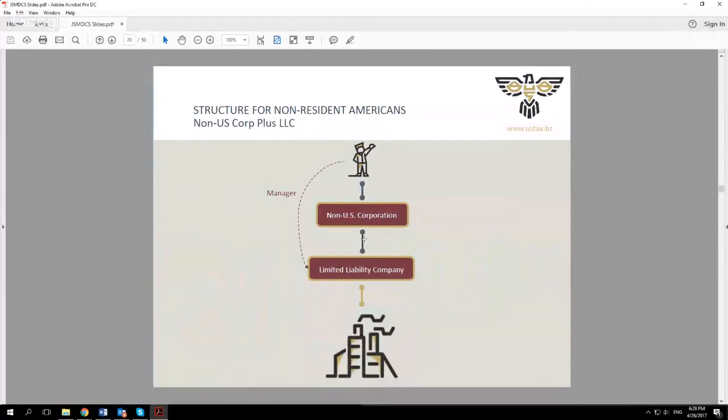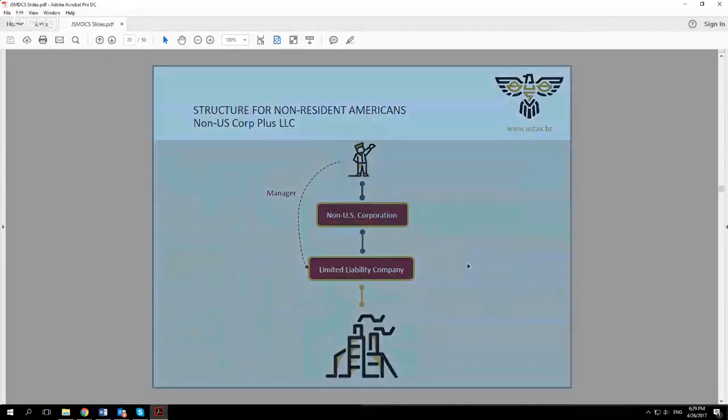Okay, so before, we had you, the human, operating your business through a limited liability company. Now with non-resident Americans, we are going to interpose a non-U.S. corporation between you and the LLC. This line shows that you're still running the business because you're the manager of the LLC. So the LLC now is a manager-managed LLC, not a member-managed LLC. It's got a member, which is the non-U.S. corporation, and it's got a manager, which is you, the human there. So everything's blue.